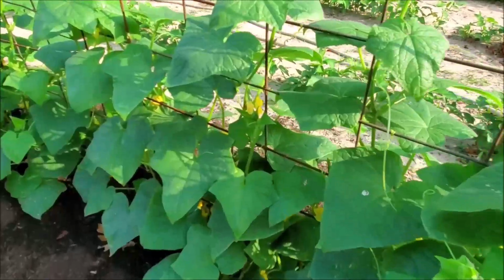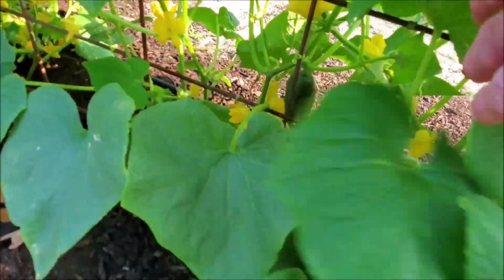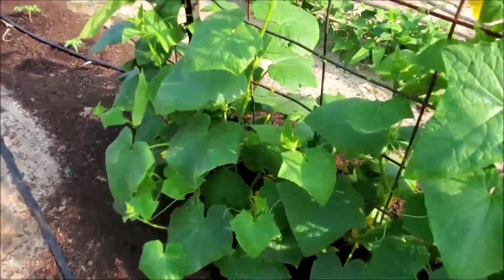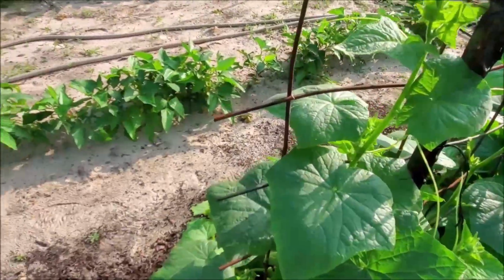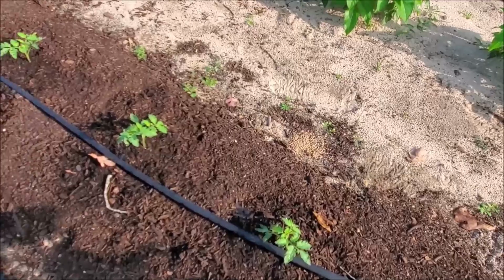The cucumbers are coming on. They're starting to set just a few, and hopefully the bees will get in here and get more active, because there's been a lot of female flowers, but they just haven't taken and got fertilized.